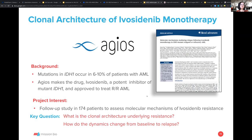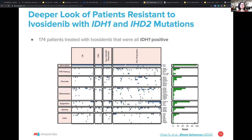And in the follow-up study reported in a journal published in 2018, they identified patients that developed resistance to this drug. And we really would like to look at the molecular mechanism that underlies the resistance and relapse in the subsets of the population that didn't really respond to ivosidenib mono treatment.